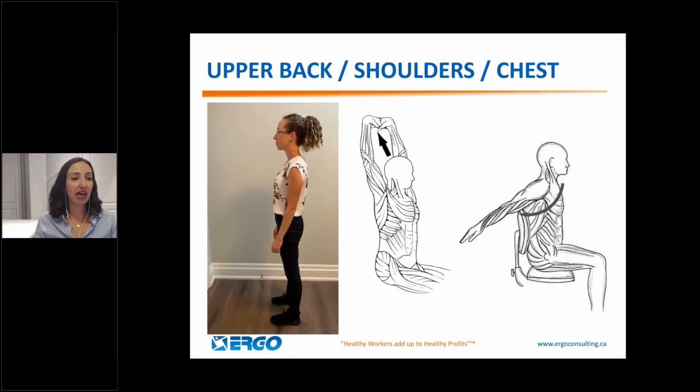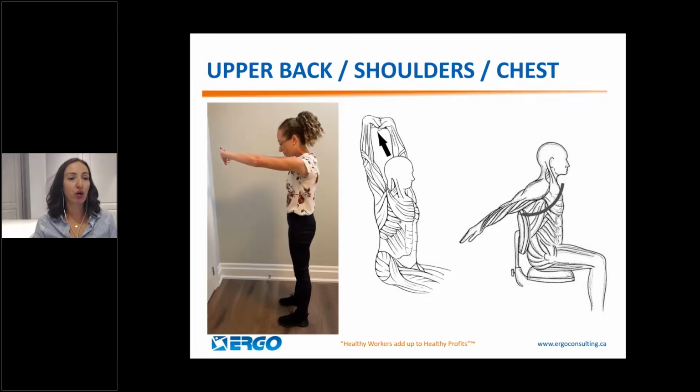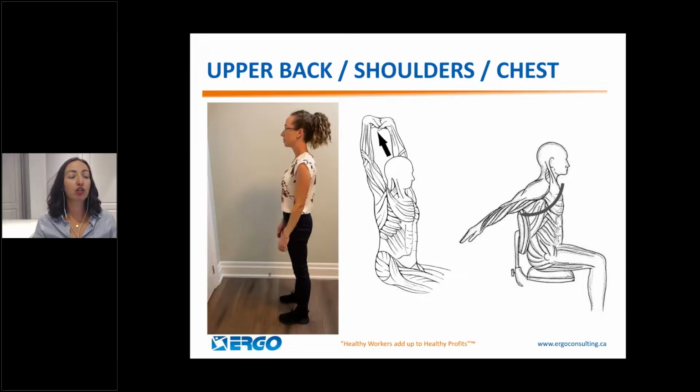The next set are for the upper back, shoulders, and chest. The first one I'm going to show you, you would clasp your hands out in front of you, push forward and round your upper back. A really nice stretch should be felt between your shoulder blades. And then you could do a very similar stretch, clasping the hands together and pushing your hands up towards the ceiling in order to feel that through your shoulder joints.